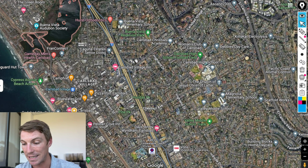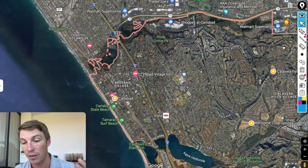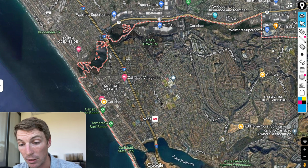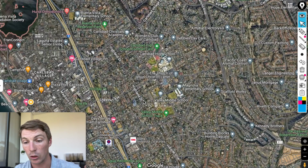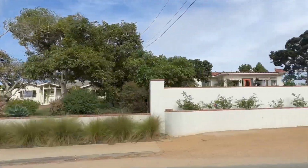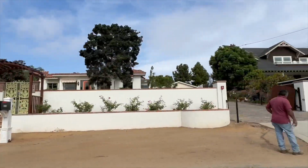But let's move just east of the 5. Now, once we move east of Interstate 5, you're going to lose a ton of walkability, but you have some really, really gorgeous neighborhoods over here. And this is all going to be considered old Carlsbad. It gets a little bit pricier, about 2.5 and up.